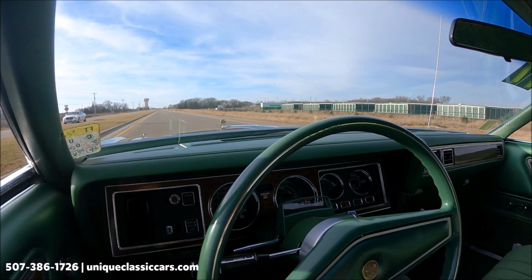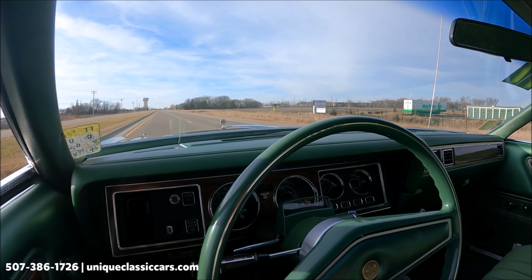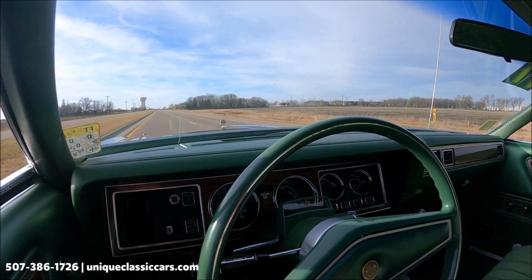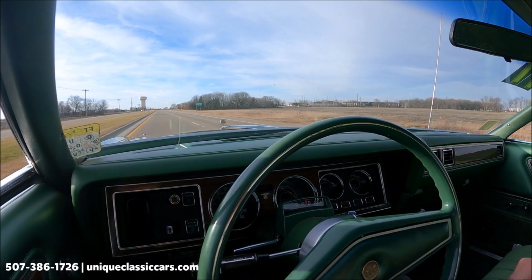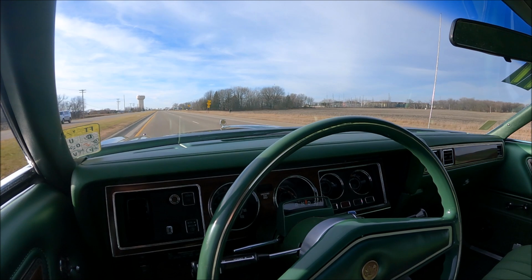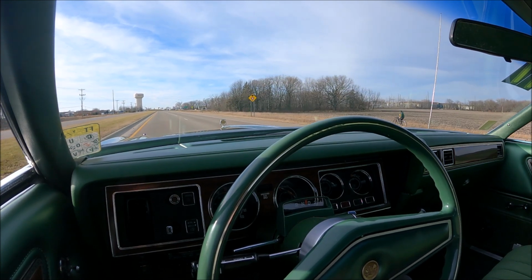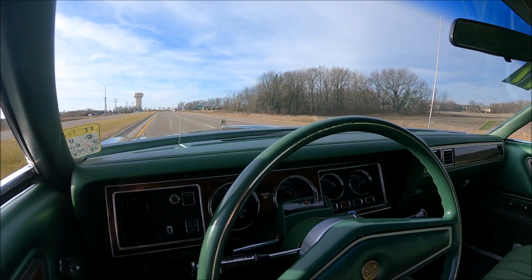Acceleration is good. This car runs as it should. Corners like a luxury sports two-door should. Very nice. The headliner looks like new. You really got to take a look at the pictures and come look at this car in person in Mankato, Minnesota. Check us out at uniqueclassiccars.com.